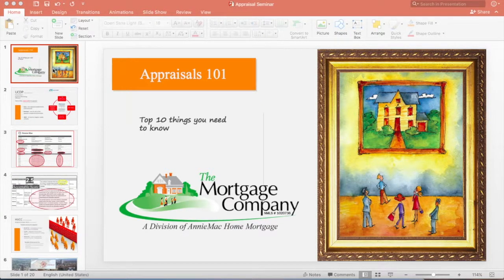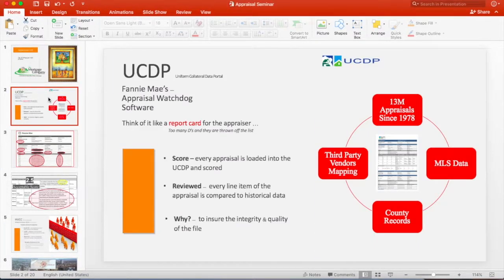This is Appraisals 101, the top 10 things that you need to know. I'm Chris Young with the Mortgage Company, and let's dive in. So, first thing here we want to talk about is the UCDP.